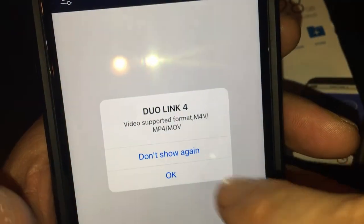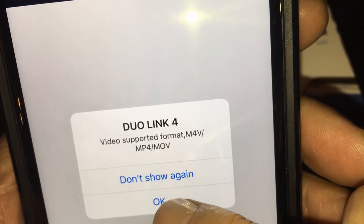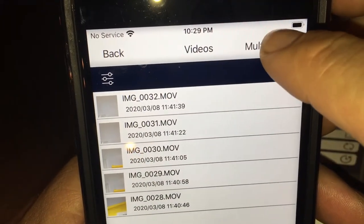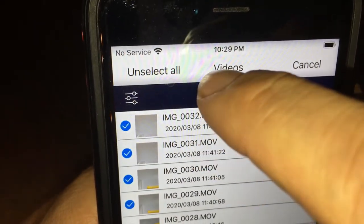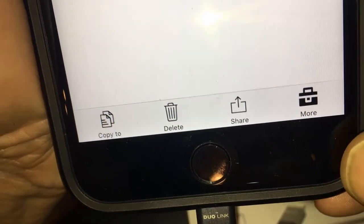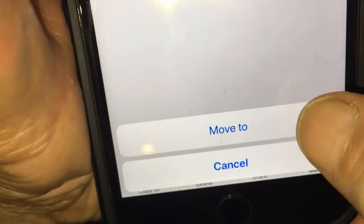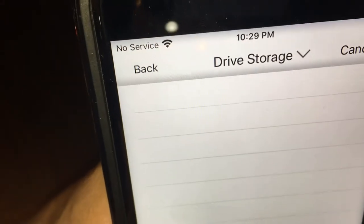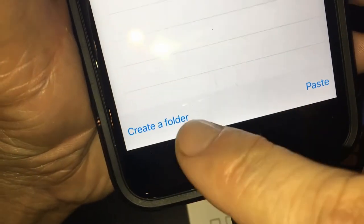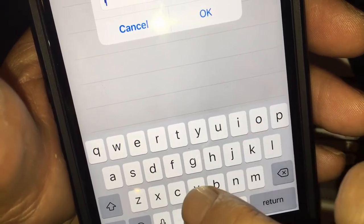So on videos, let's go here. Okay, it's telling me about some compatibility things. So on the top, you'll see the menu. And then on the bottom, this will show you what's in here. You switch to the iPhone, and this is what's in the iPhone. You choose multi-select, select all. And then this is what I use. So you can do all these things. You could copy to, delete, share, but I use it this way. Move to. So over here, I have the drive. It's showing me the drive storage. So you can choose either one. I want the drive storage. And I'll create a folder. I'll name it pictures. Let me just do pics.